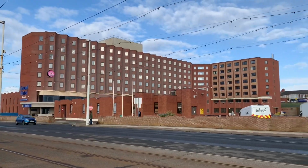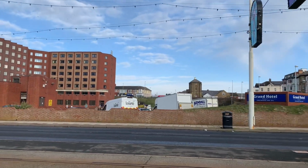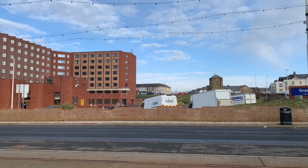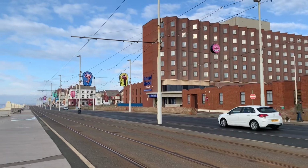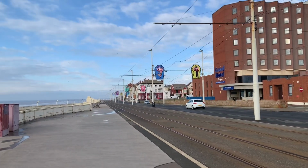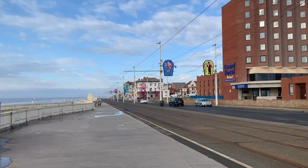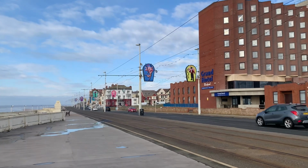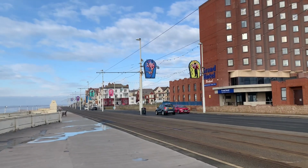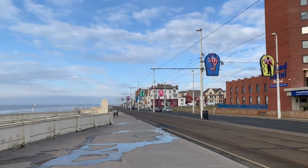So there's some workmen stopping at the Grand. You can see their cars and vans parked here, but the rest of the car park's just empty. Essential workers are stopping at some of the Blackpool hotels, but most of them are just empty and closed until we get a little bit further into the season, and then everything will start to come back to life and everything will look all lovely and normal again. I can't wait.